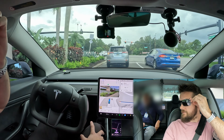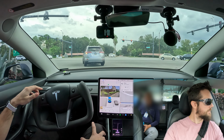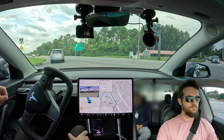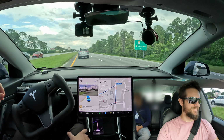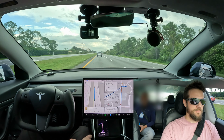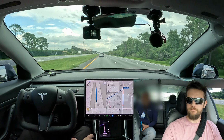Is the temperature all right for you? Yeah, it's good. Cool. Yeah, I had a Model 3 and I had the FSD. Wasn't great, but that was a little while ago. Around what time was that? Over a year, maybe a year and a half.